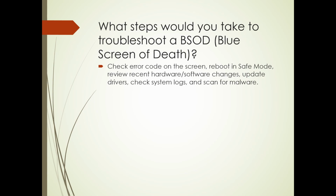So this goes more into the technical portion of the interview. What is a BSOD, or blue screen of death? That's basically when you turn your computer off and then turn the computer back on. It's just complete blue. You can't log into your account. You can't log into the PC. It's basically an error code on the screen, right?